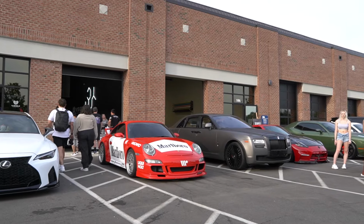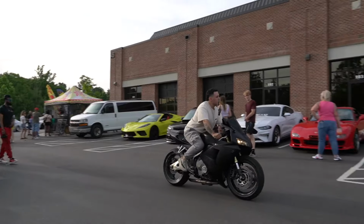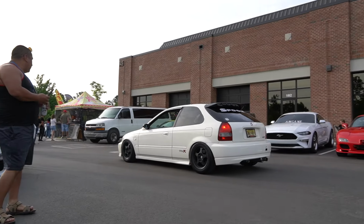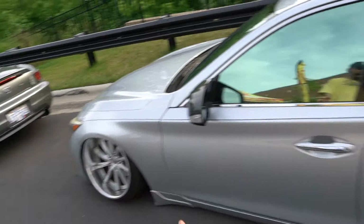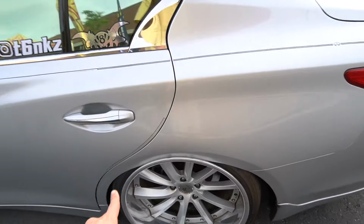All right, so we made it to Low Key Meet. We got the last spot posted up in front of Meta Rap, so appreciate them for the spot. Hey, what up? Good evening, man. Negative 15-ish eyeball alignment in the front. I mean, talk about close fitment, bro. This is it. This is it.